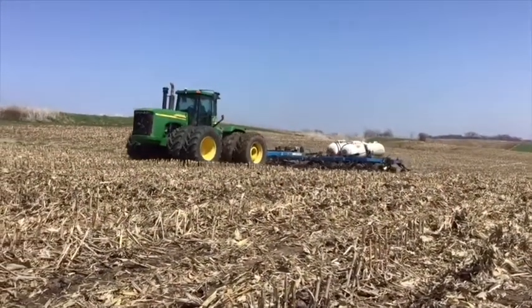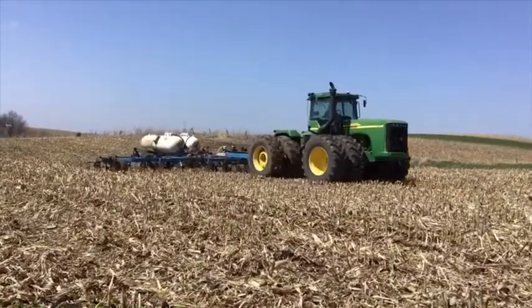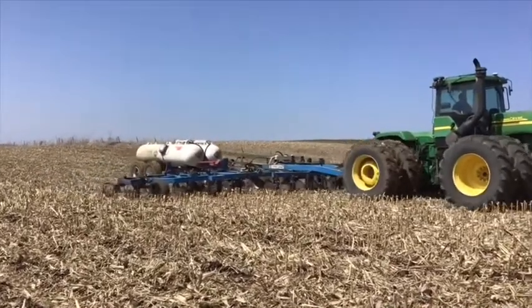Anhydrous ammonia. Some of our nutrients are applied through manure. Anhydrous ammonia is added to some fields to satisfy crop nitrogen needs.